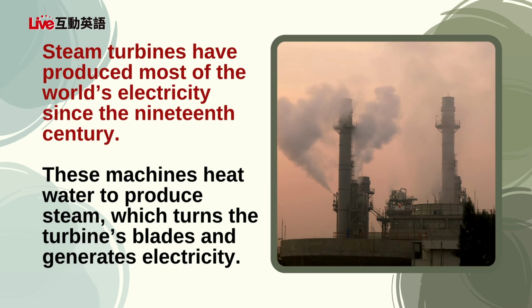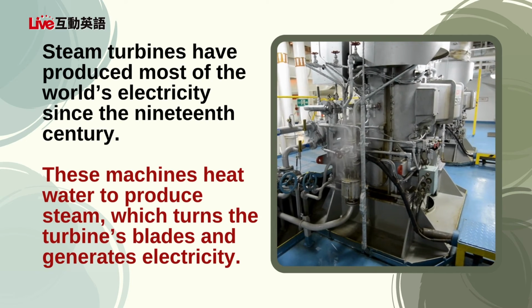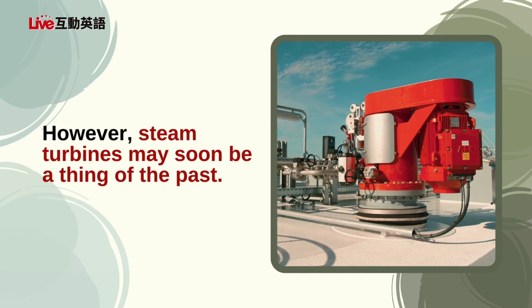Steam turbines have produced most of the world's electricity since the 19th century. These machines heat water to produce steam, which turns the turbine's blades and generates electricity. However, steam turbines may soon be a thing of the past.